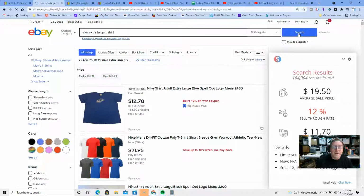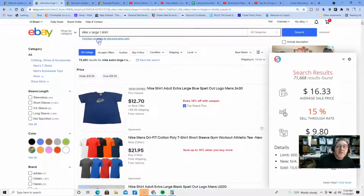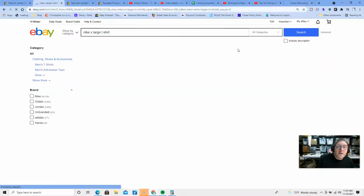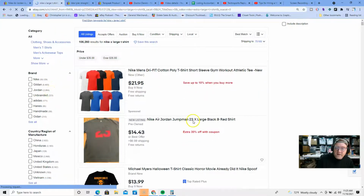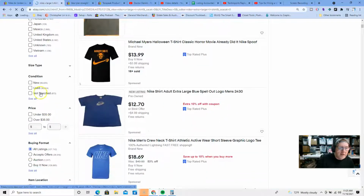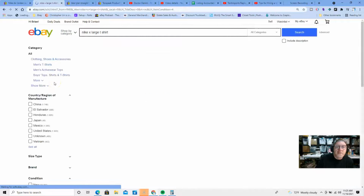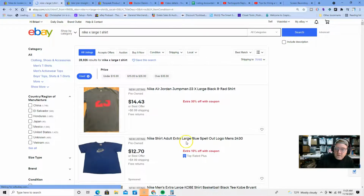I'm actually wrong. Look, there's only 72,000 when you type out extra large versus, and this is why you've got to test these things, Nike X large t-shirt. Here we have 106,000. Huh. And look, it pulls up his because it is doing it by best match. Let's narrow that down to used, see if that makes a difference. All right, so we got 28,000.